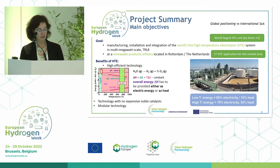Maybe for those who are not so familiar with high temperature electrolysis, I can elaborate a bit about the interest of this technology. You can see on the graph on the left side that the main interest is that when we split a steam molecule rather than a water molecule, we have a gain in the energy consumption. And if, in addition, you increase the temperature, you can replace some electricity demand by heat. And in case you have the chance to be in an industrial site where there is some fatal heat available, then you can really win some efficiency points.